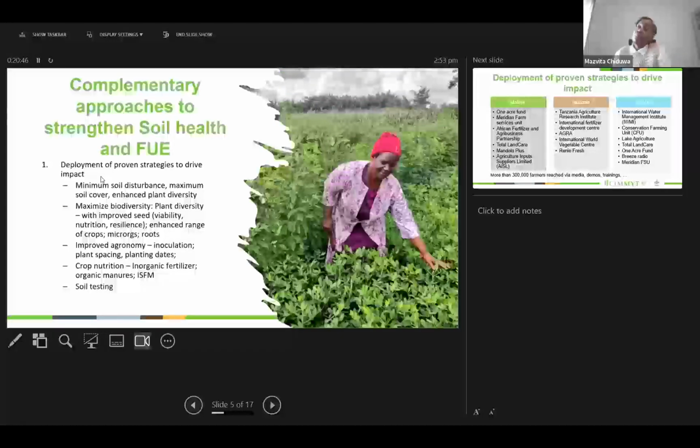And of course, most people, when they hear about soil health, they think about the chemical aspect, but there's more to it. But of course, we also looked at that chemical aspect, the inorganic fertilizers. And of course, we were looking at that along with the organic manures that you will hear more about today. And this, of course, brings about integrated soil fertility management. When you bring together the inorganics, the organics, and everything else that comes to enhance soil health.